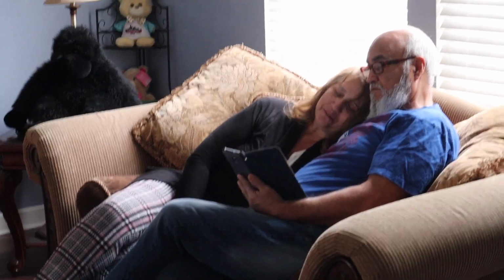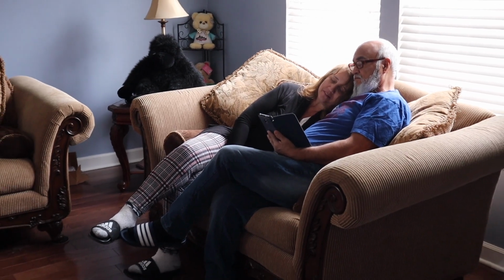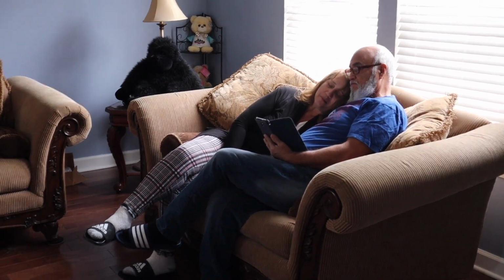I had my parents step out of the kitchen and then they went and sat on the couch like little cutie pies. So I felt like I had to show you this. Look at their matching slides.